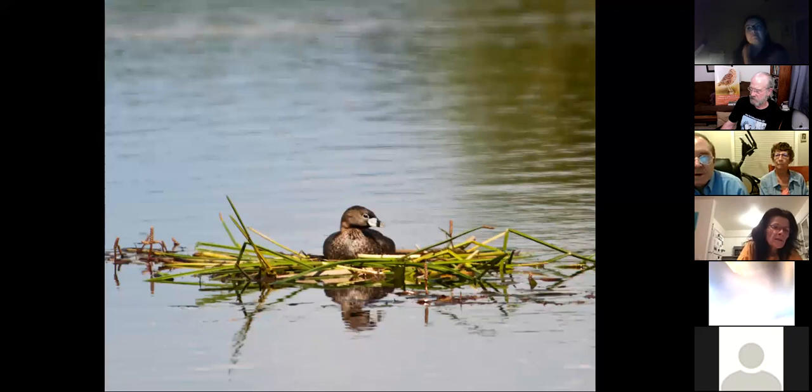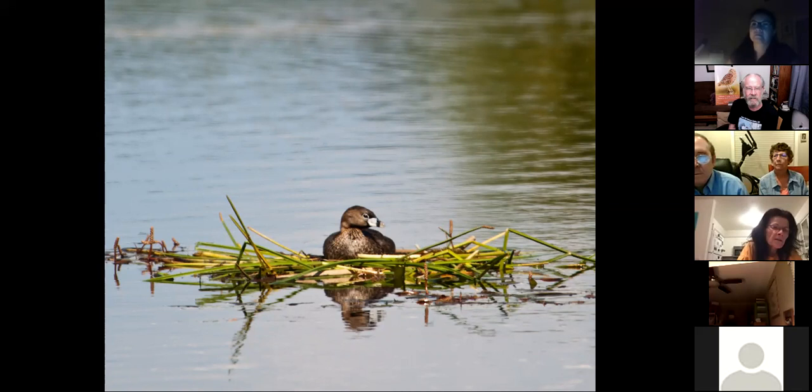not a muskrat, but an otter, not an otter. The other mammal that runs through the waters in those places. Next slide.